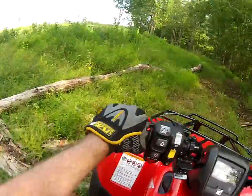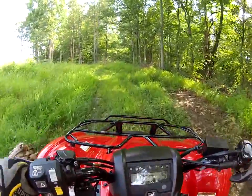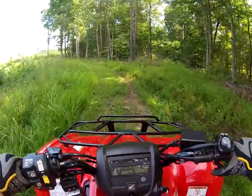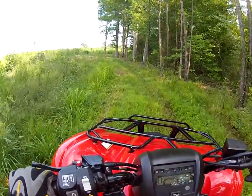Well, we took the old creek path back, which is what I'm on now. We'll ride up here a little ways to the point from which I got towed back on the tractor, and see if I see anything.